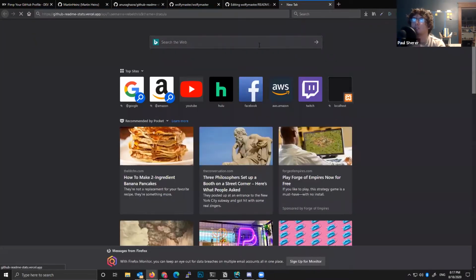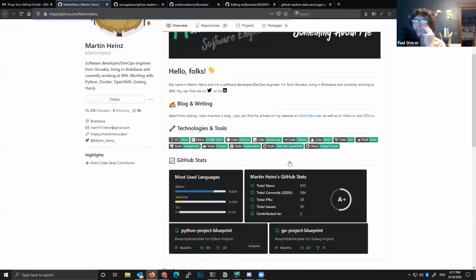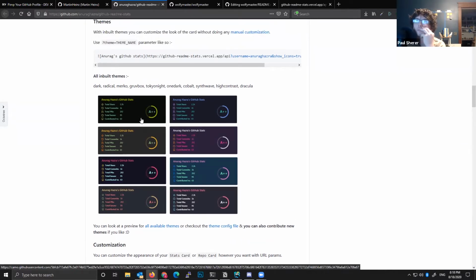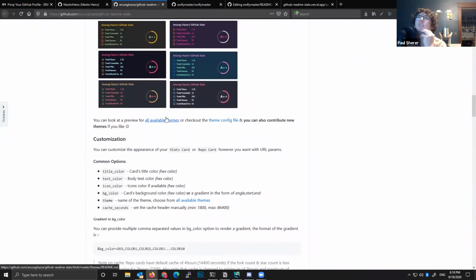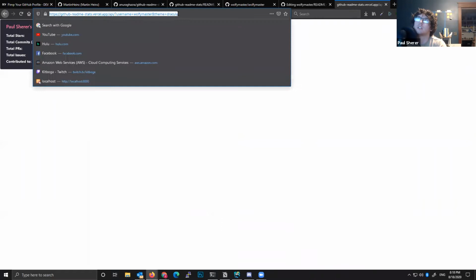So if I just open this image, and I want to change the username to me. There we go. Now let's see, that's that theme. What other themes do we have? Show me what the themes are. All available themes. There we go. Oh, look, they've got the synthwave. Match my repo. Or match my VS Code.